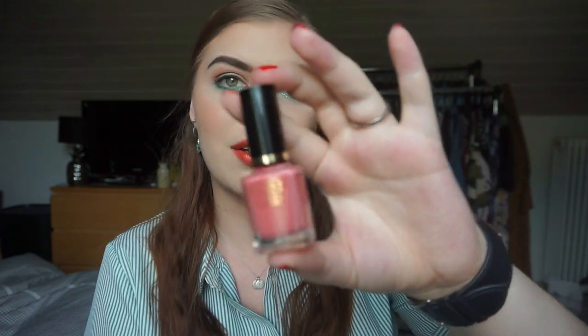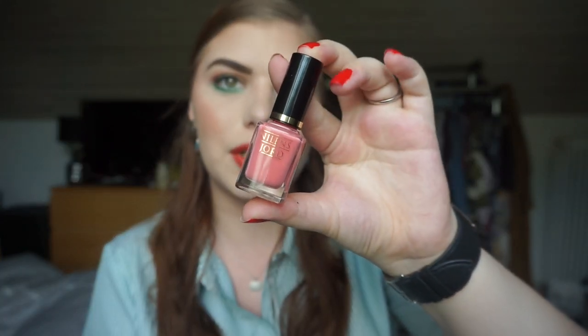The product that has been in the project since the beginning is my Nilens Jord Nail Polish in this coral shade. It is called 697. It doesn't have a name, but it is this beautiful shade right here.